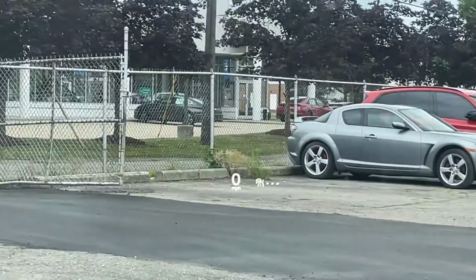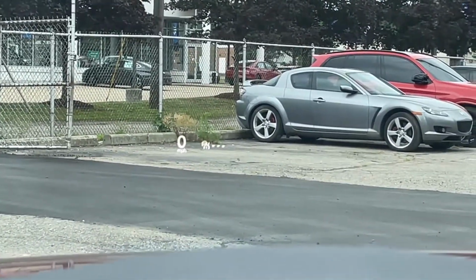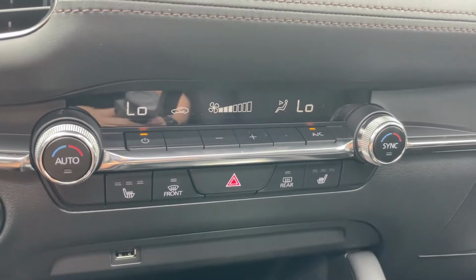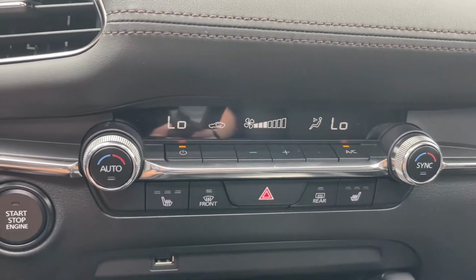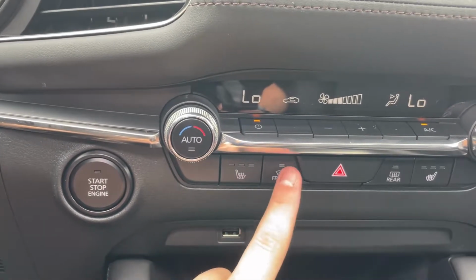This trim of the Mazda 3 also features a heads-up display that shows your current speed and cruise control setting. Right here in the middle of the dashboard, you can see your dual-zone automatic climate controls as well as your heated seat controls. Your current climate settings appear on the display directly above the controls.